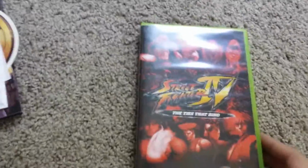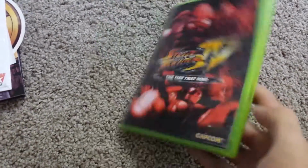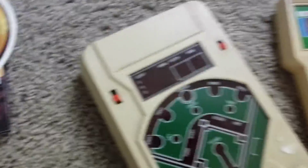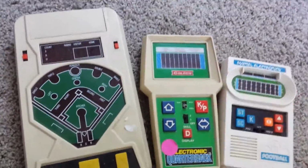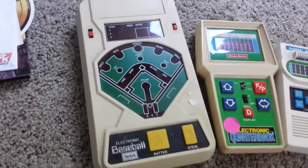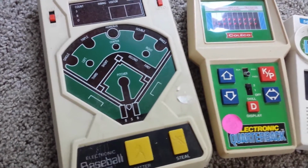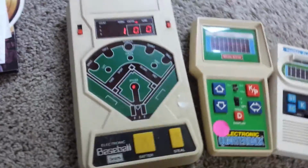I picked up this movie for, I think it was $1 somewhere. Yeah, it was a bucket of garage sale. And these little ancient systems were a bucket piece too. And yes, these were before my time, but they're pretty cool. They still work, which is pretty awesome. Yeah, they still work.